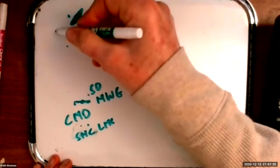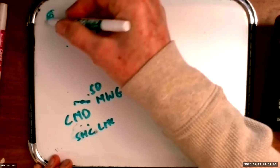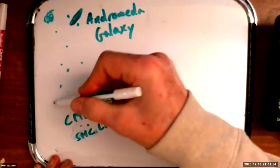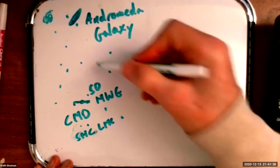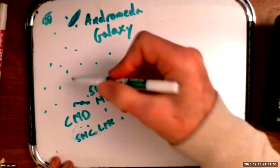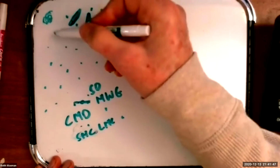What about some other galaxies? There's a spiral actually over here, a spiral galaxy called M33, the Pinwheel. But most of the galaxies are very small. It turns out we have about 50 galaxies, most of them relatively small, kind of like the Sagittarius Dwarf and the Canis Major Dwarf. There are about 50 of these. Some of them are really big. Andromeda is the biggest. We're second biggest in this region.